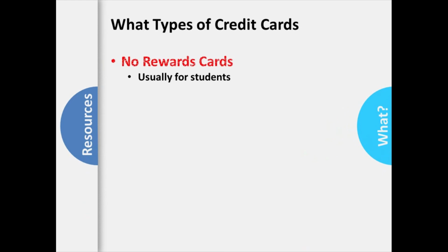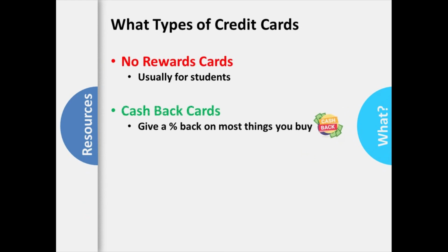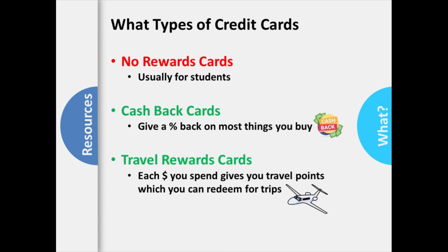A lot of beginner credit cards have low limits where you can only spend $5,000 or $1,000 a month on them, and they're generally directed at students. These cards offer no rewards, but they are designed to help you understand how to use credit cards responsibly.